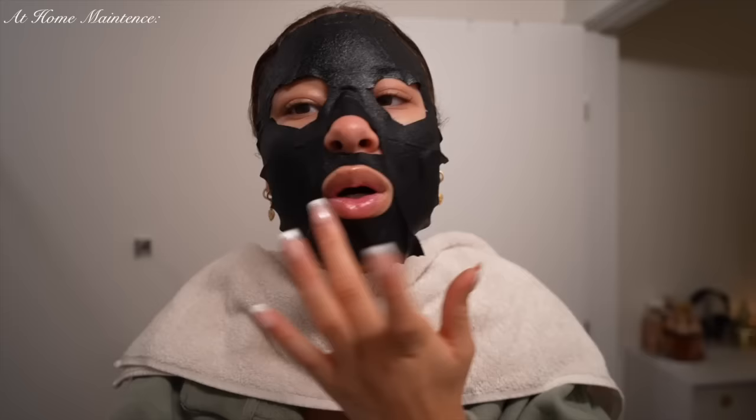I like sheet masks because I feel like they're honestly a little less messy. Or like the peel off ones, but I don't have any. Ooh, she's giving glowy. I have a really big cystic acne scar that I'm trying to like get rid of too, so the brightening detox mask was like honestly a perfect pick.